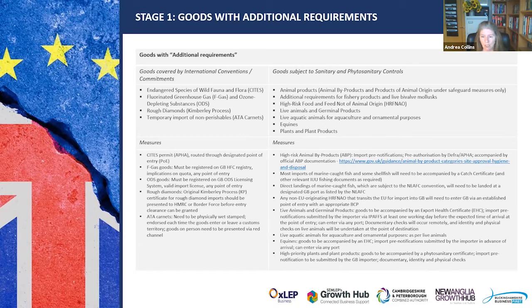So picking up on another one, high priority plants and plant products, they're going to need a phytosanitary certificate. And again, they need that pre-notification and all the documentary and identity and physical checks that will go with that. So that's just one subset of goods that have additional requirements. If you think about it, mostly it's about registration, pre-notification, and sometimes pre-authorization. And in the case of live animals, there are export health certificates. And in the case of priority plants and so on, there are phytosanitary certificates. So that's from the 1st of January.